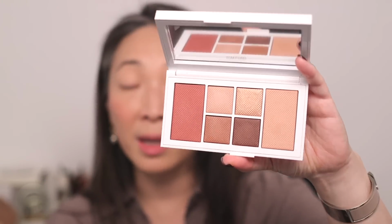And again, I'm using a natural hair brush, which is very grippy and picks up product much more easily than a synthetic haired brush. So I wouldn't suggest using a synthetic haired brush on here. I think you're just gonna end up with hard pan, just trying to get some of the product up.